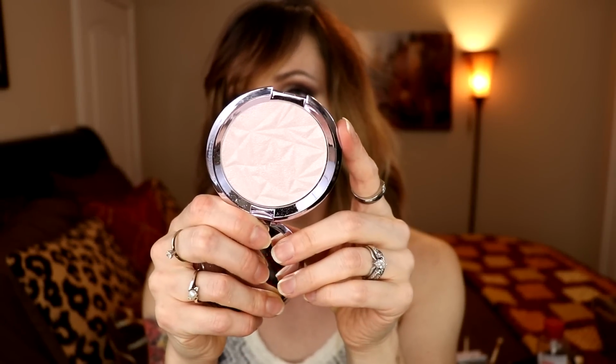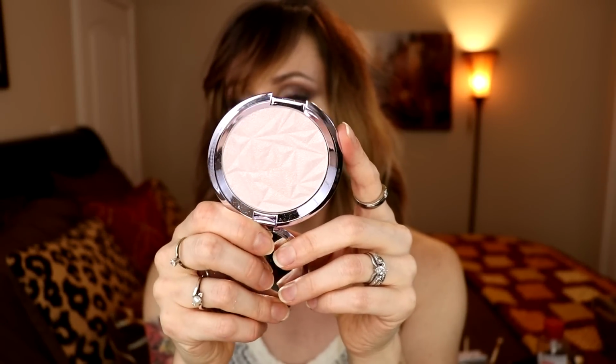This one's a fun one. This one's called Prismatic Amethyst, and it does offer the slightest pinky purple sheen, but in such a wearable way. In fact, when you pair this with a coral blush or a cool toned pink blush, or even a warm toned pink, it really does something magical on the face because you have that colored blush, and then it goes up into this, and it almost creates this iridescent holographic type effect. Very stunning.